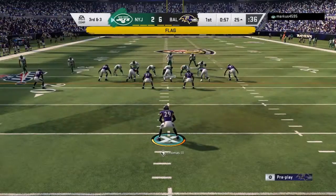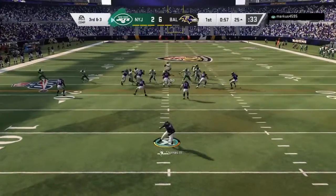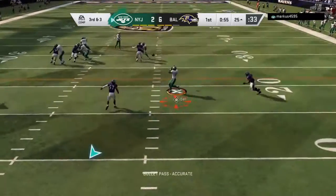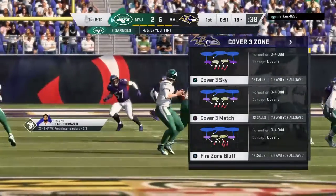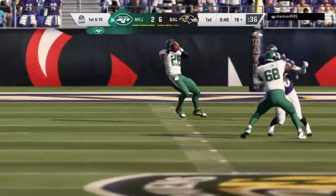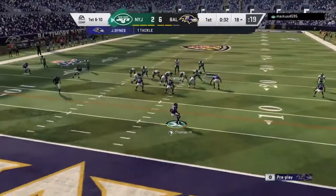In need of a conversion on 3rd down. They had the big play to start the drive. Not much sense. Throwing again is Darnold. Caught here by Bell. And he gets this down to the 18. Good enough for a first down. 7 yards there. Good enough to move the sticks.